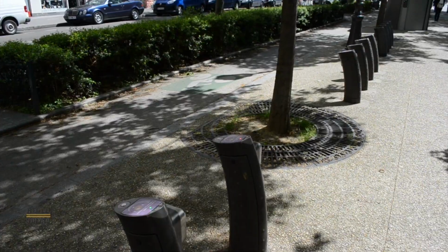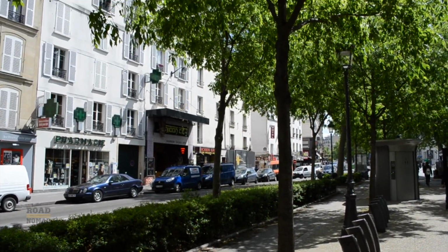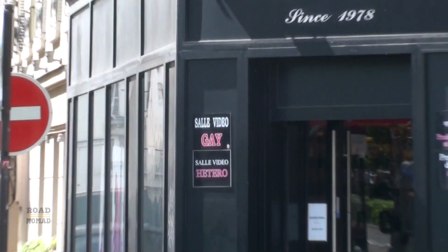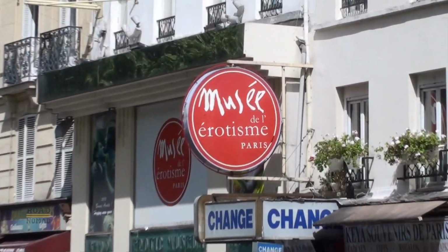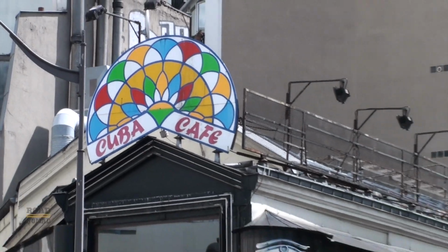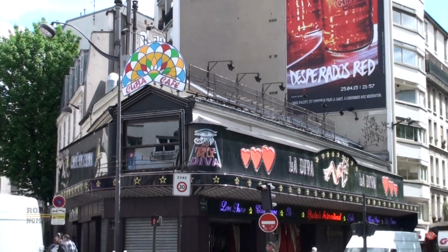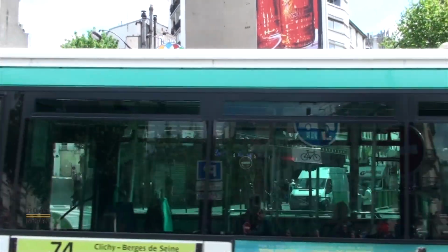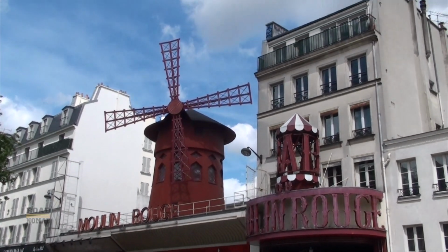We continue walking along Boulevard de Clichy, walking along all these strip clubs and souvenir shops. They even have a museum of eroticism. And wherever they have sex, well, my place of birth, Cuba, has to be represented. And I am sure you've heard of this place.